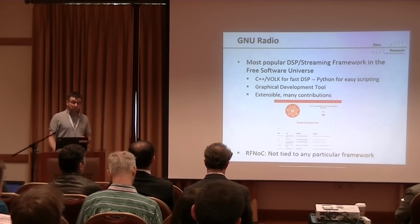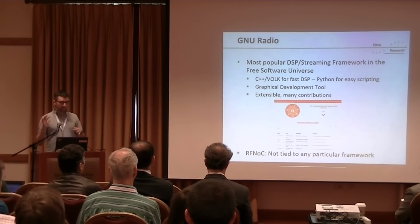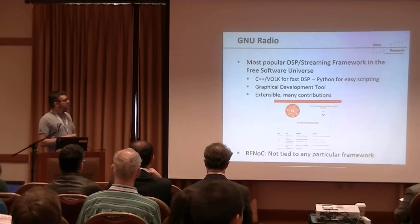So RFNoC by itself is actually not necessarily tied to GNU Radio, so they are separate things. But we needed an SDR framework to actually get started and to showcase all of this. And GNU Radio is very popular in research, in our house, so that's why we're going to be using GNU Radio for this tutorial.